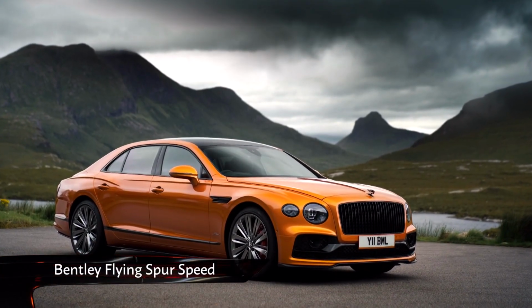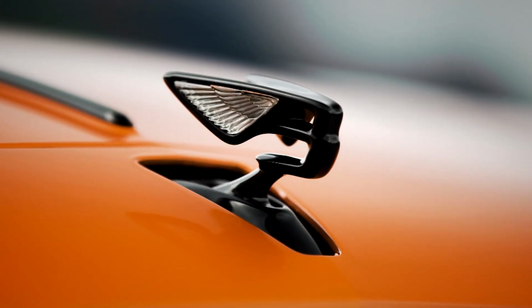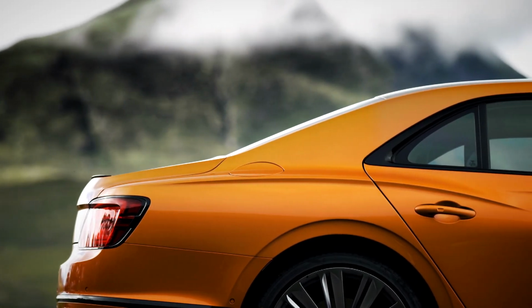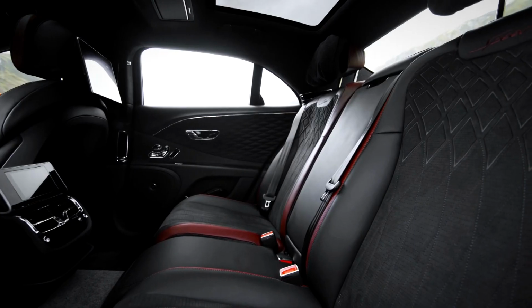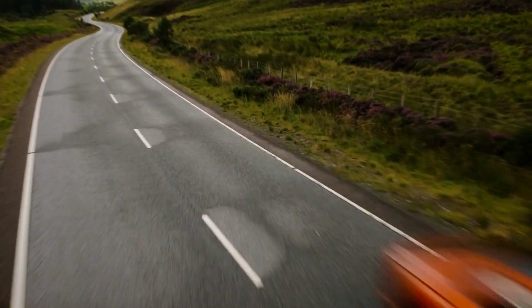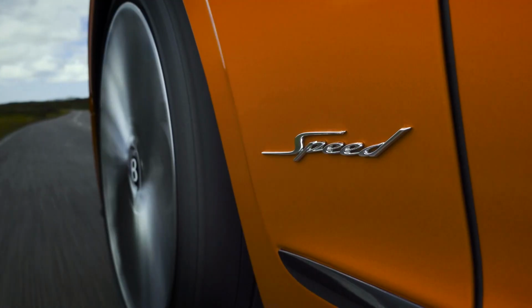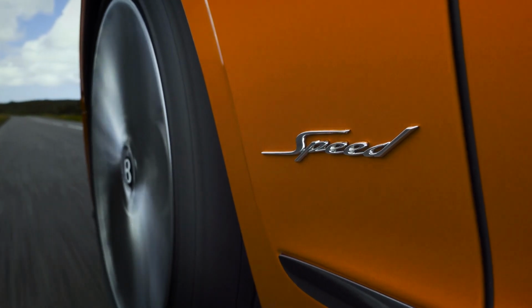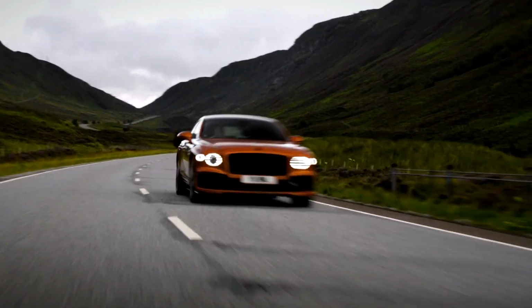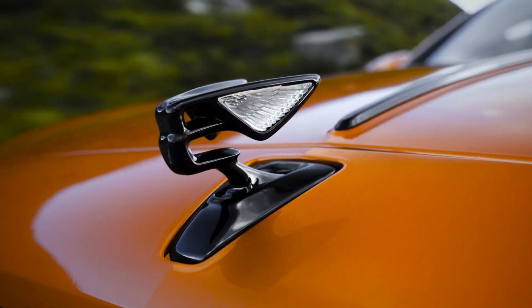This is the new Flying Spur Speed, but it isn't what you might think it is. When Bentley unveiled the latest Continental GT Speed, it came with extra power and aero to make it the most capable GT in the lineup. The Flying Spur Speed, however, doesn't get quite the same treatment. Instead, this is essentially the new name for the old W12-powered Spur, which went out of production in May. Before, buyers could have the Spur with either a V8 or the W12. Now though, if you want the extra cylinders, you have to get the Speed.